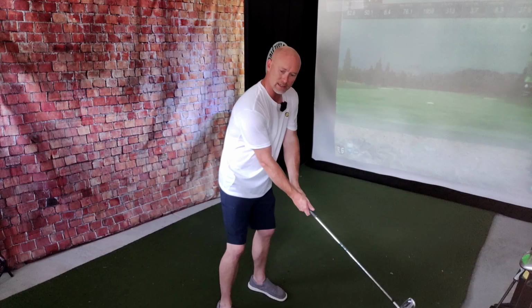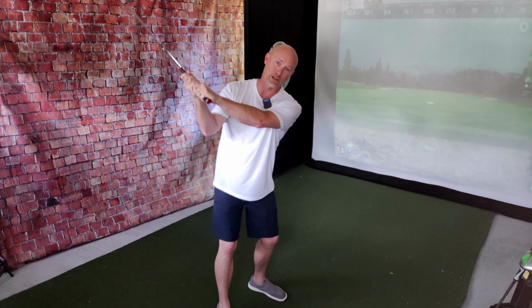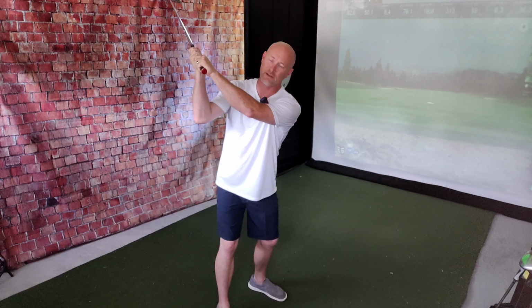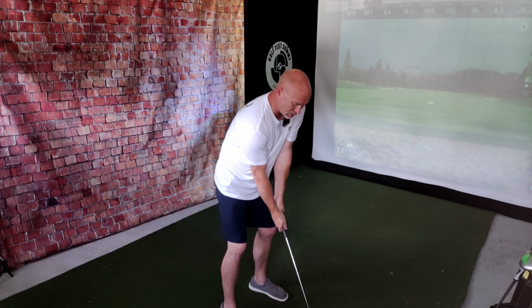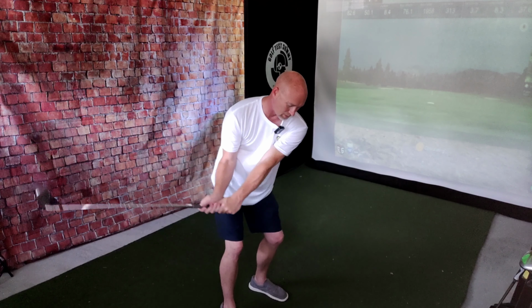Anytime I'm doing a drill like this where I'm trying to change something, I have to exaggerate it, and you're going to have to exaggerate yours as well. When you get to the top, instead of bringing it down and going after the ball with your shoulders and your hands and arms at the same time, you're probably going to have to get here and feel like you drop it first and then turn through. And you could start out slow. You could bring it in and just do it in segments. So take it to the top and then drop and then come through.